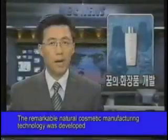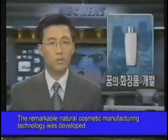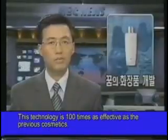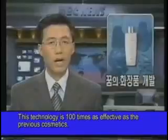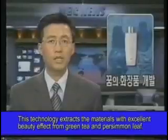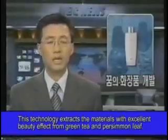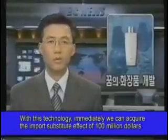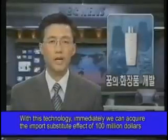The remarkable retro cosmetic manufacturing technology was developed. This technology is 1,000 times as effective as the previous cosmetics. This technology extracts the materials with excellent beauty effect from green tea and persimmon leaf. With this technology, we can immediately acquire the import substitute effect of $100 million.